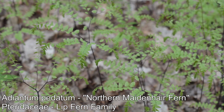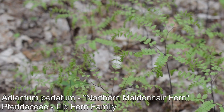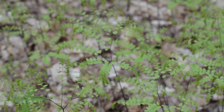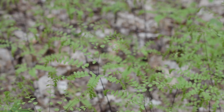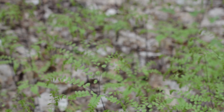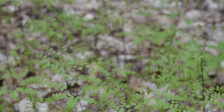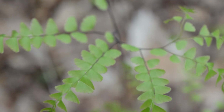It is Adiantum pedatum, the northern maidenhair fern, in the family Pteridaceae. Again, one you don't have to come all the way here to see, but certainly one that is always an indicator of a good, or at least interesting, habitat, in my opinion. Lining both sides of the road here, and I remember this from last year, seeing this growing abundantly with Cypripedium parviflorum. I've seen this grow at some of my favorite sites.